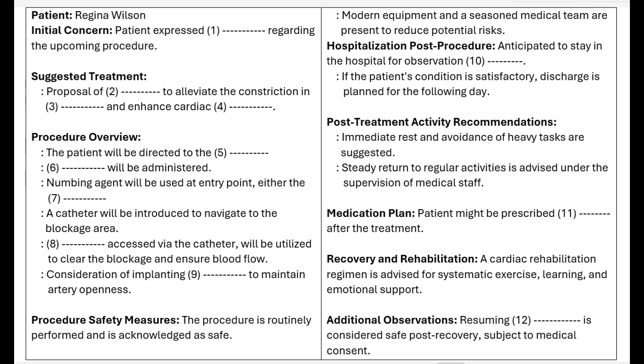Sounds a bit overwhelming. Is it safe? It's a common and safe procedure. There are risks associated with any medical procedure, but we have an experienced team and use advanced technology to minimize those risks. How long will I need to stay in the hospital afterward? Usually, patients stay overnight for monitoring. If everything is stable, you can head home the next day.